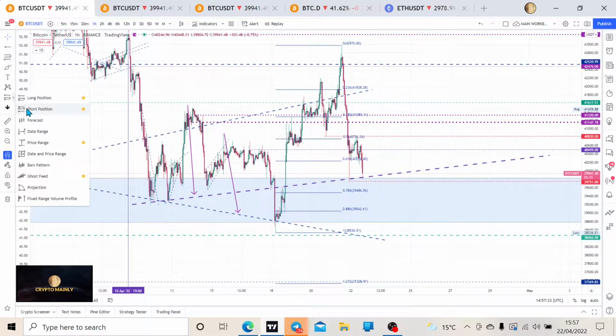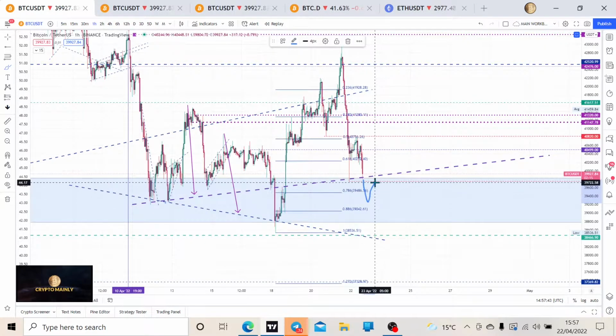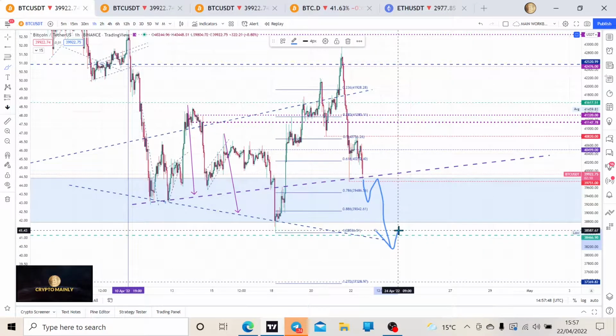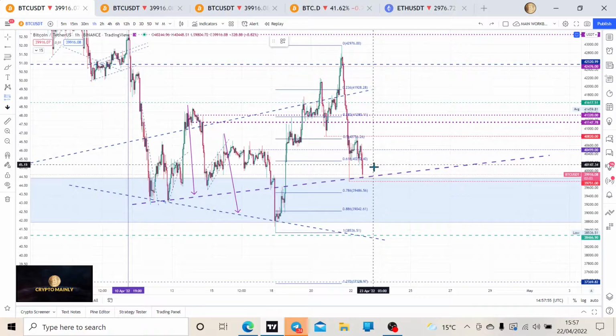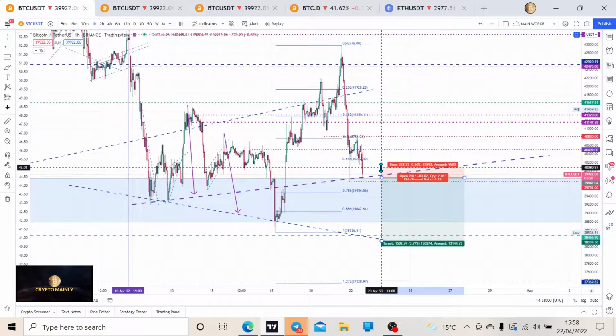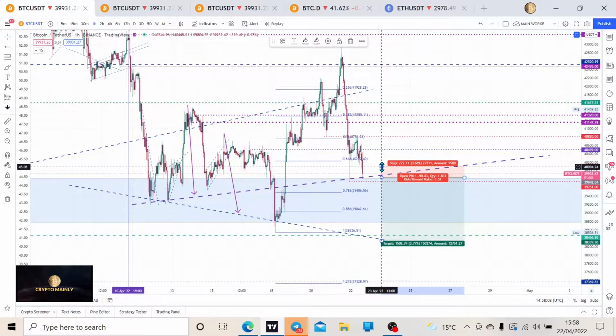So something along the lines of something like this, where you wait for price, let me just draw that for you, to break down, and then come back up, retest this area, and then you'll get continuation to the downside. So for those of you that are brave enough to trade this choppy price action, there could be an opportunity for a short position here if we come back up for the retest, and you set your stop a sensible amount above there. You get quite a good risk reward on there.